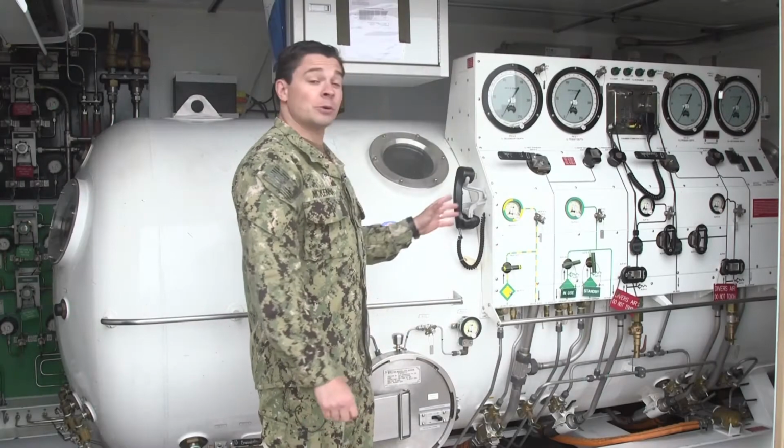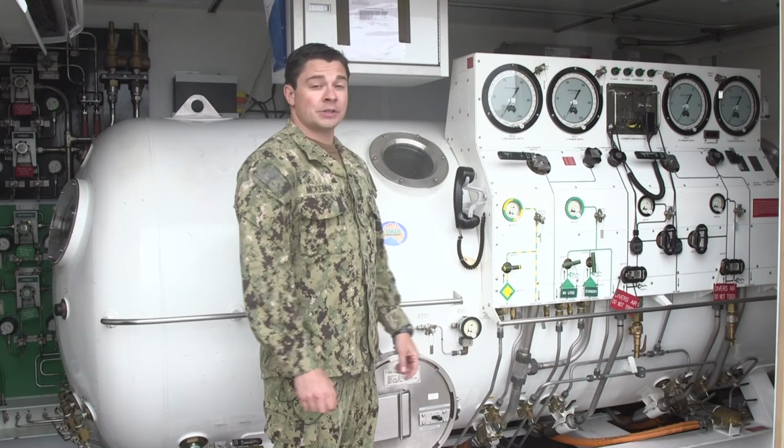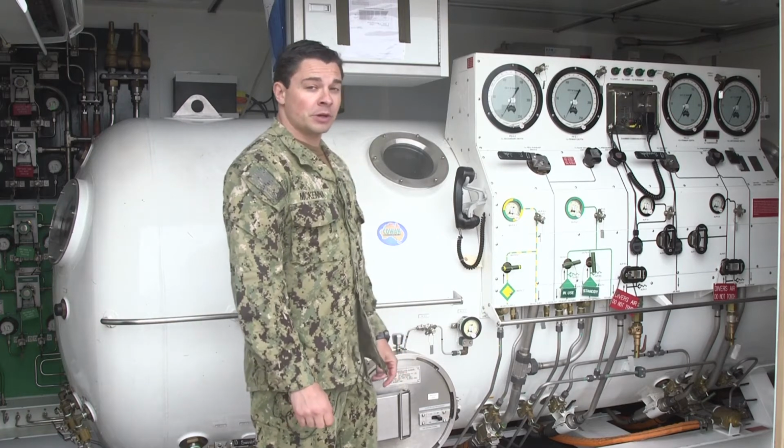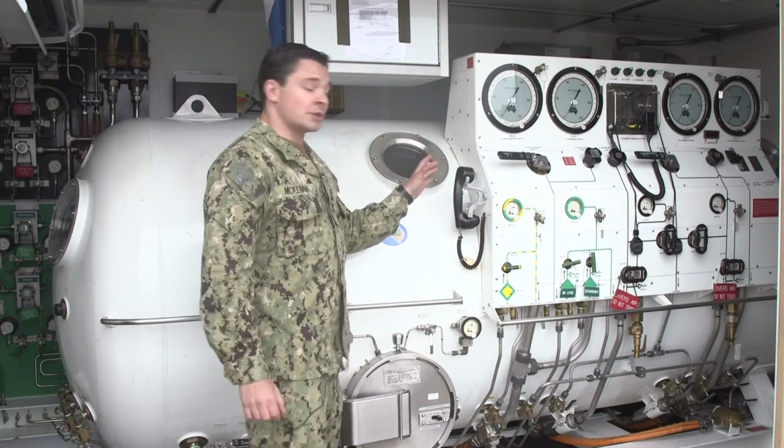So I'd like to show you one of the most important pieces of Navy diving gear we have. This is called a SNDL, or Standard Navy Double Lock Recompression Chamber. And we have an ASRA here. That's an air supplied rack assembly. And it's basically just bottles of air that we use to fill the SNDL.